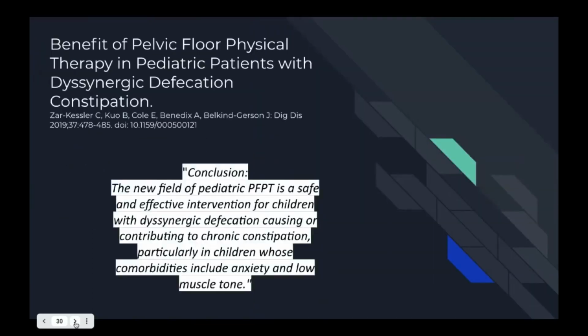All right, so I actually took out the conclusion quote of this article, and it states that the new field of pediatric pelvic floor physical therapy is a safe and effective intervention for children with dyssynergic defecation, causing and contributing to chronic constipation. And this is particularly in children who have comorbidities, including anxiety and low muscle tone. And I would say a lot of the patients that we see have that anxiety and low muscle tone.